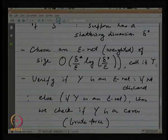So, first of all, you pick up this subset y, which is supposed to be an epsilon net. If it is not an epsilon net, then you discard it. You do not even look at it any further. You first verify whether it is an epsilon net. How do you verify it? You basically just brute force verify whether it is an epsilon net or not.